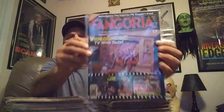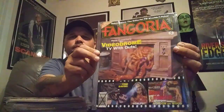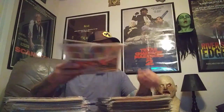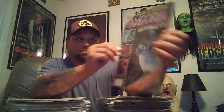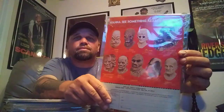This is number 25. Classic Videodrome cover. Another awesome cover. I'm just going to show you some of my favorite covers. Do all the Fangorias first. Classic Amityville 3D cover. Nice Distortions Unlimited ad in the back.